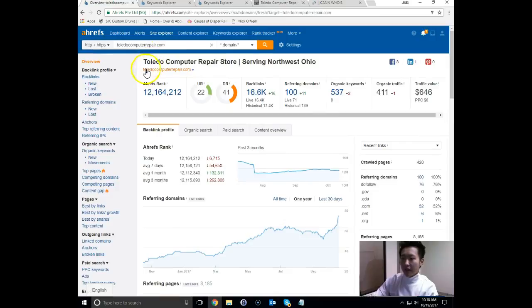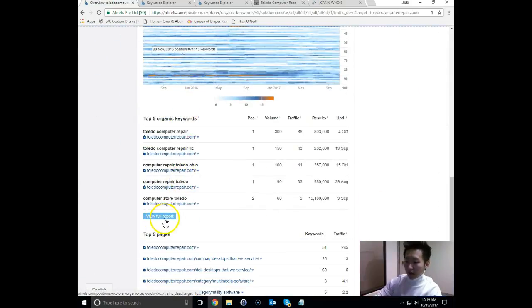But in terms of your domain, you have an exact match domain, so that's great news. I like the title tag right here, Toledo Computer Repair Store serving Northwest Ohio. That's good. I would even get rid of Northwest Ohio and just do Ohio, and capture more leads and traffic that way. Looks like you have 537 organic keywords you rank for and 411 organic traffic. That's actually really good. Organic traffic for a computer repair store is pretty high compared to what I've seen in the past. So let's take a look and see what kind of keywords you currently rank for.